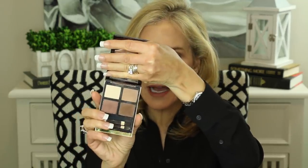Now this next eyeshadow palette is a total luxury. It is a Tom Ford eyeshadow quad, and I have owned this for about the past year. I absolutely love it, and I would not pay the high price except at a Sephora sale. This is the Tom Ford Coco Mirage palette. Look at those wonderful, very neutral colors.